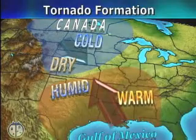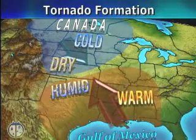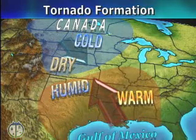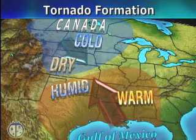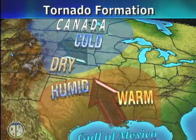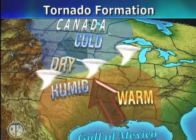I'm WeatherBug meteorologist Rachel Peterson, and today we're going to take a walk through the United States in search of Tornado Alley. The central U.S. is the best breeding ground for tornadoes. The Great Plains is a flat area where cold, dry air comes out of Canada, crashing into warm, moist air out of the Gulf of Mexico. Most twisters form in storms developing where these two air masses collide.